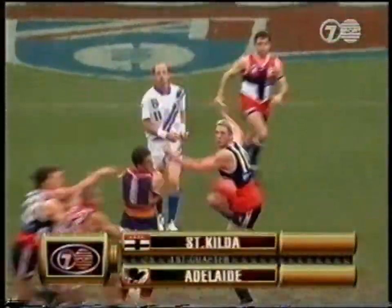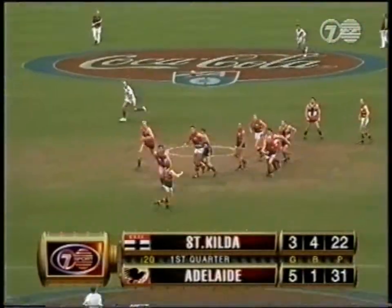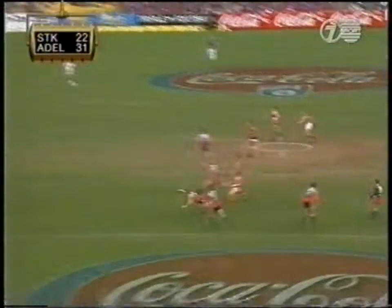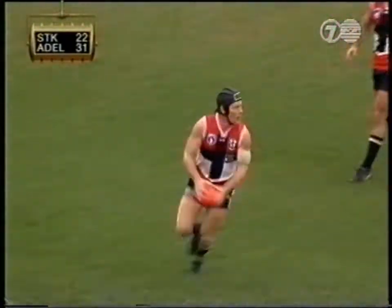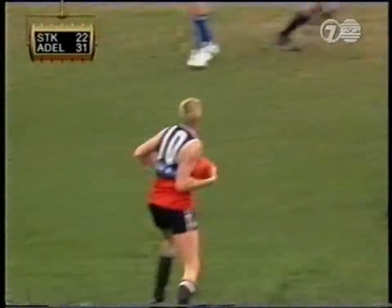Ball back in the centre with just half a minute to go to quarter time. Herbert gets the ball out of the middle. Johnson beats a couple. Puts it very high to the 50. They want to mark from this. Scrap at ground level. A hand pass up to Burke. He clears to centre wing. Everett works his way to the front.